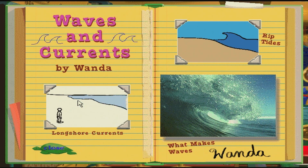In many places, a current of water moves along the beach. This is called a longshore current because it moves along the shore. Swimmers and things washed into the water move down the shore with the current. The longshore current also moves lots of sand. That's why a beach is sometimes called a river of sand.